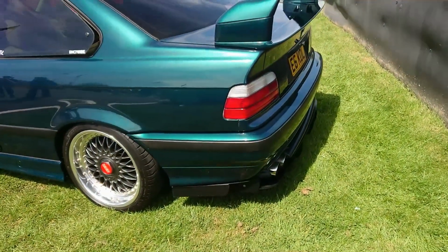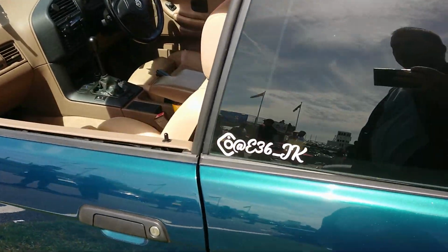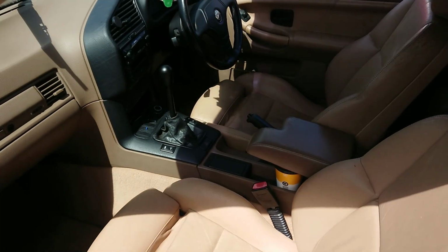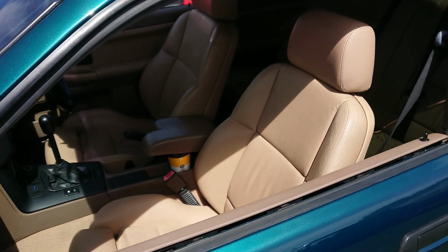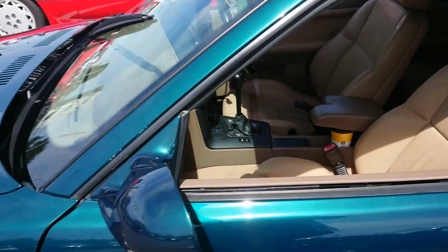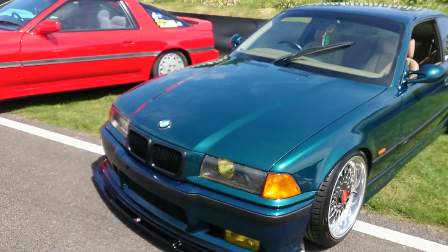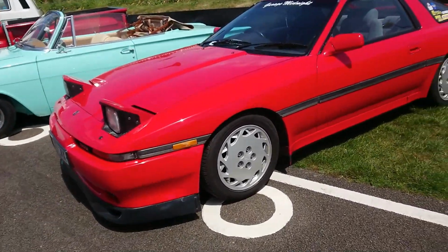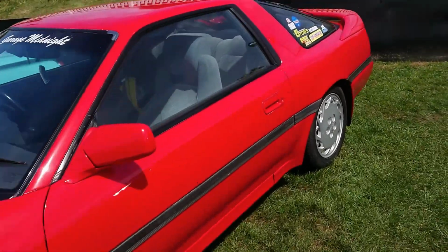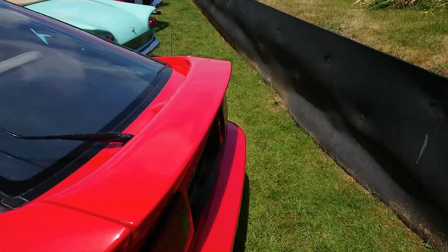Another one of these E36s. Hello to E36_JK. Ooh, it's an Alpina steering wheel. Is that a beige leather interior, viewers? It's almost a beige leather interior. If it's beige leather interior, viewers, I very, very much like it. Mark III Toyota Supra, 1988 to 89 registration. Just changing hands a second here.